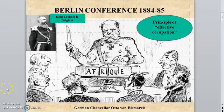Let's start here. The Berlin Conference of 1884-1885. Why was this conference important? It was very important because the most powerful representatives of Europe got together in Berlin, and they decided on this new principle that they would put into practice, especially in relation to Africa. Two of the most important representatives of Europe at that time were Otto von Bismarck from Germany, the German Chancellor, and King Leopold II from Belgium.